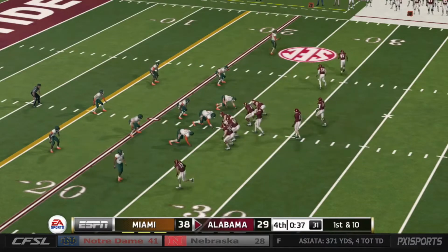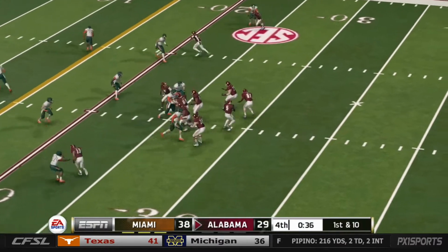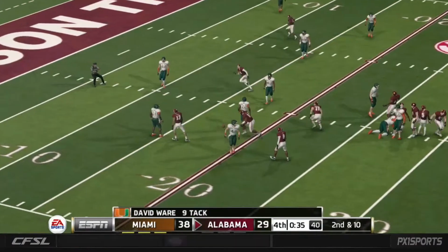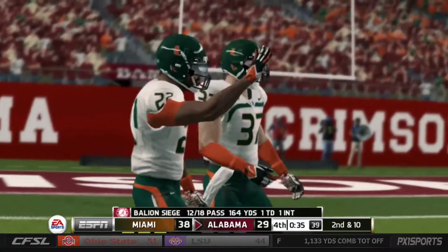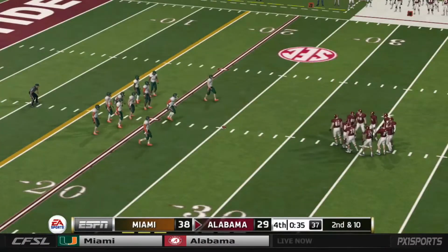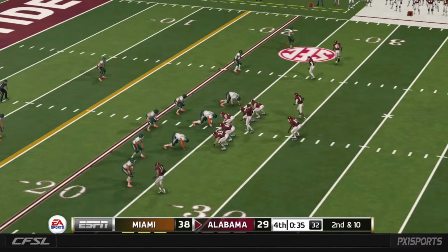So a touchdown and the improbable onside kick would give them a chance. Siege back to pass, quick slant to the left. That one's off target. David Weir is able to knock it away, second down. Siege has done a good job passing the ball for the most part tonight, especially in this run-first offense. This is the best we've seen.